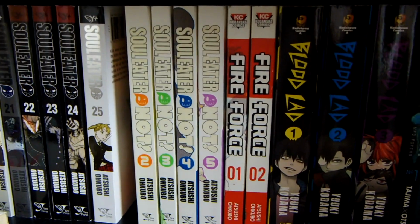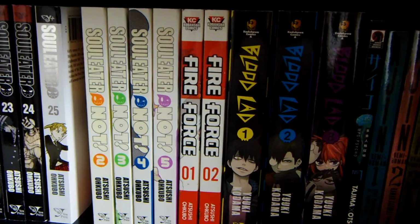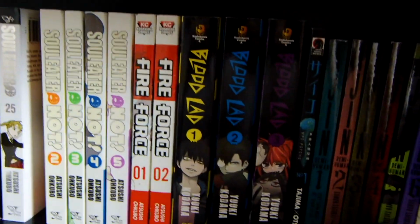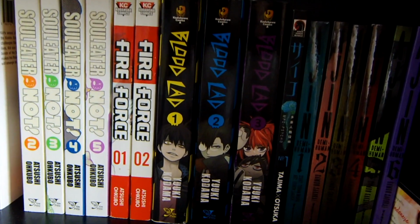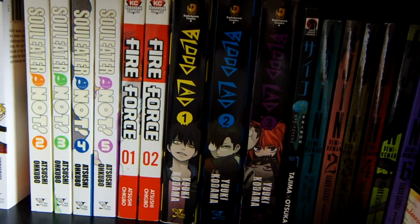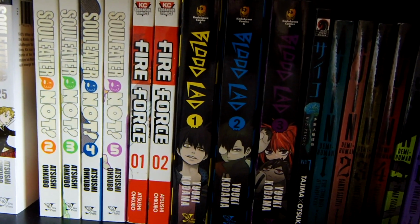Next to that I have this new series, which is Fire Force. I'm very behind. I only have the first 2 volumes, but we'll get to that when I get to that. Next to this we have Blood Lad volumes 1 to 3. I'm really behind with Blood Lad, but again I don't feel any compulsion to buy any more volumes just yet.